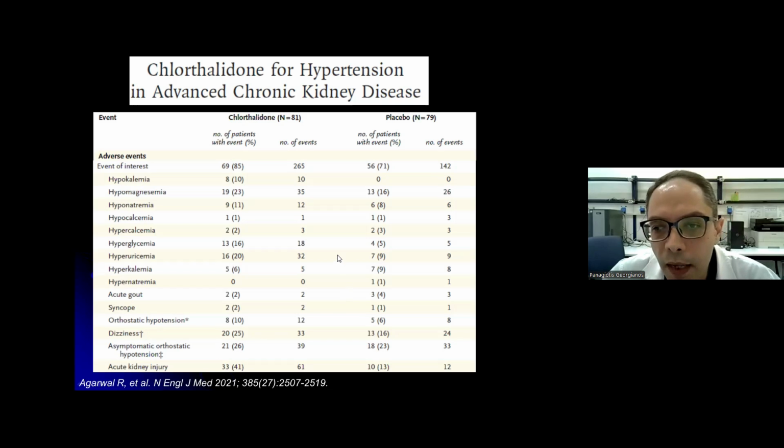Over the course of the CLIC trial, a series of adverse events such as hypokalemia, hyponatremia, hypomagnesemia, hyperglycemia, hyperuricemia, and acute and reversible elevation in the levels of serum creatinine occurred more commonly in the chlorthalidone group than in the placebo group. These adverse events occurred more commonly in patients who were receiving concomitant treatment with a loop diuretic. Therefore, the use of chlorthalidone requires close monitoring of the levels of blood pressure, of the levels of kidney function, and close monitoring of the serum electrolytes for the prevention of these serious adverse events.